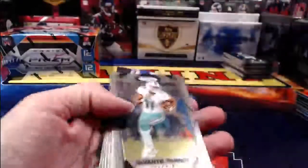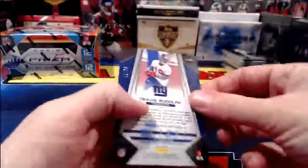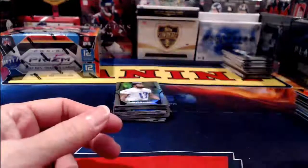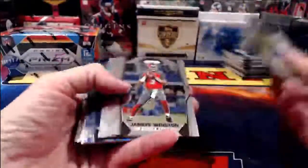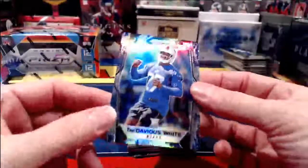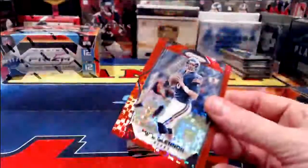Pirine, Taiwan Taylor, Charles Clay, DeAndre Hopkins. Travis Rudolph, there's one you don't see very often, for the Giants to 75. Another little cracked ice there. Stacy Coley, Brian Hill, Carson Palmer, Paul Perkins. Tre'Davious White for the Buffalo Bills to 25. 5 of 25. Mr. Tre'Davious White. Mike Glennon for the Bears to 49.